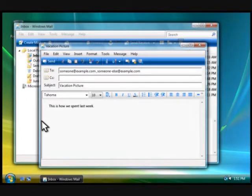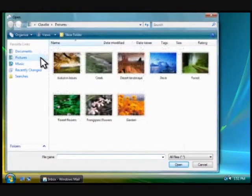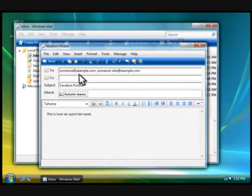If you want to, you can also include files and pictures in your email. To attach a document or picture to your message, you click the Paperclip button and select the file or picture you want to add. How about this one? Notice how the name of the picture appears here. Once you've got everything you want in your message, you can go ahead and send it.